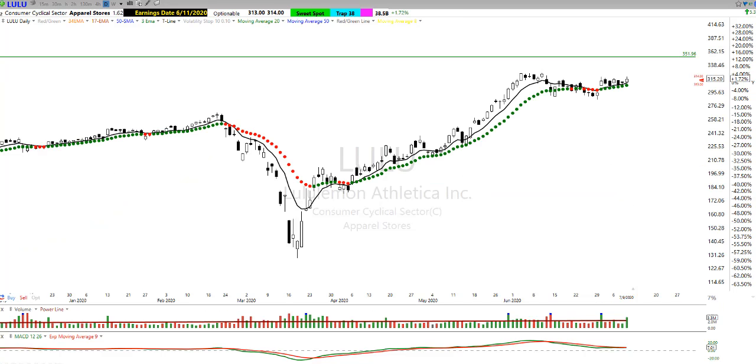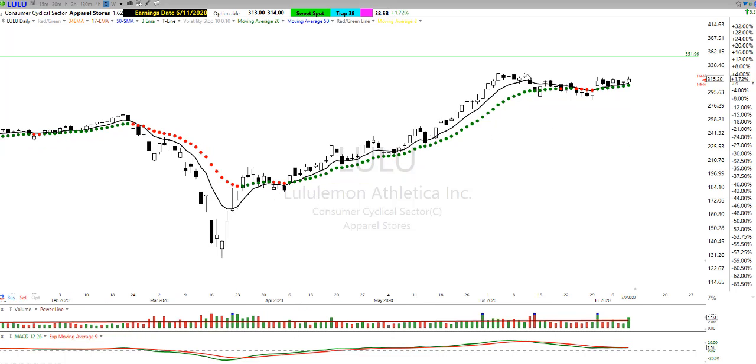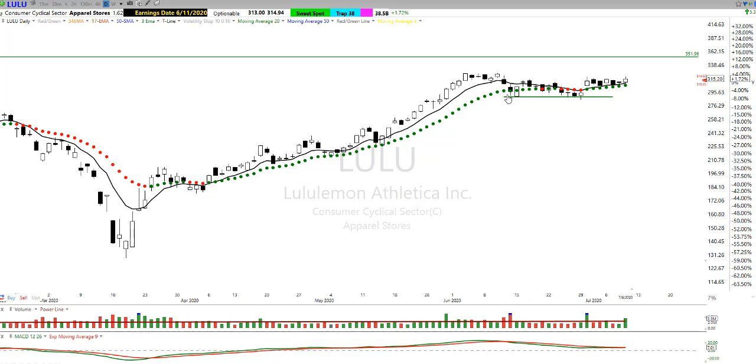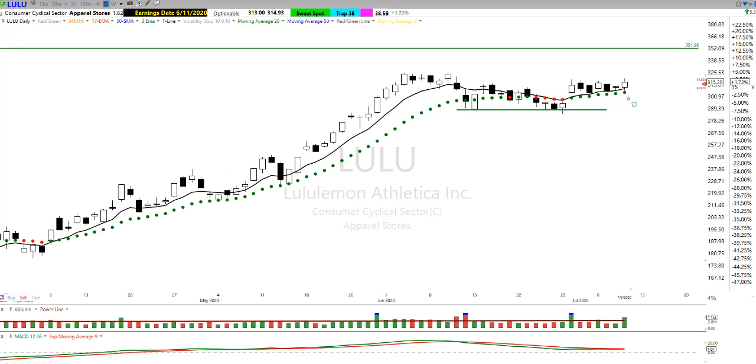Lulu is looking pretty good here. Lulu's looking really good. Here we popped up, pulled back, did a little bit of buyers and sellers arguing on whether they're going to go up or down here. Negotiating, I guess, is probably a better way to put it. You can see that we've found a little support. The buyers found some support. Buyers gapped it up, and now we've got that little box moving to the right, tight consolidation right in here.